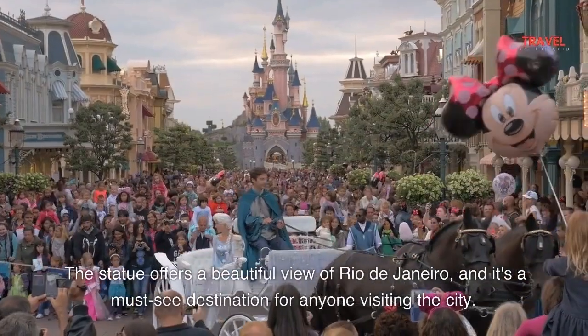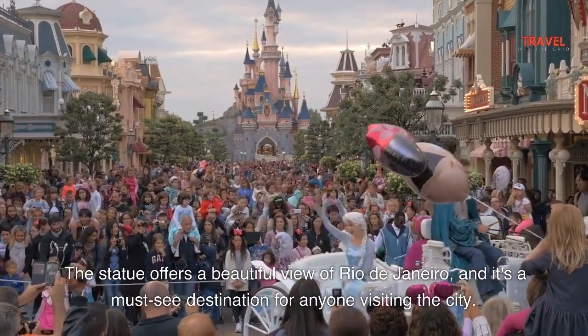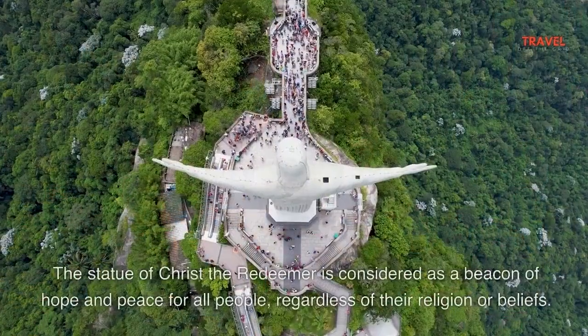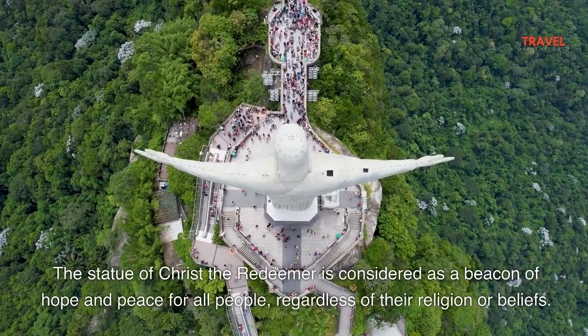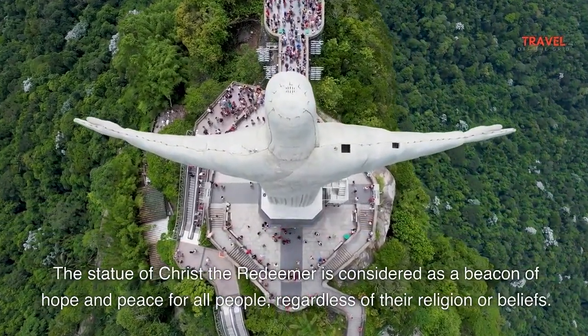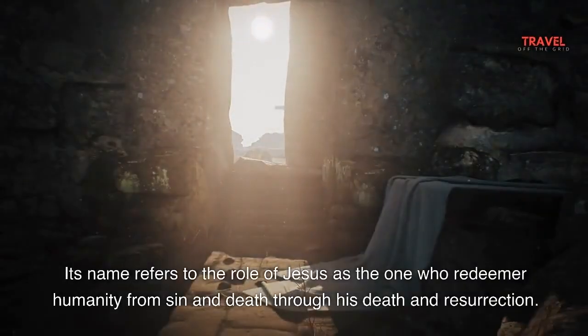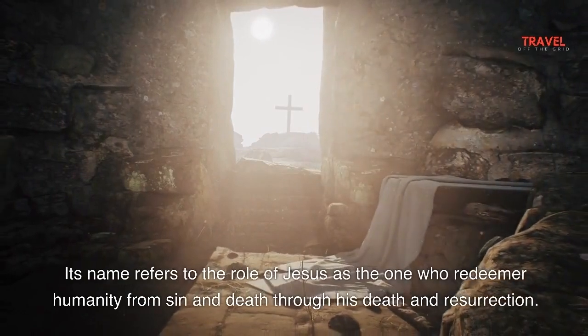The statue offers a beautiful view of Rio de Janeiro, and it's a must-see destination for anyone visiting the city. The statue of Christ the Redeemer is considered a beacon of hope and peace for all people, regardless of their religion or beliefs. Its name refers to the role of Jesus as the one who redeemed humanity from sin and death through his death and resurrection.